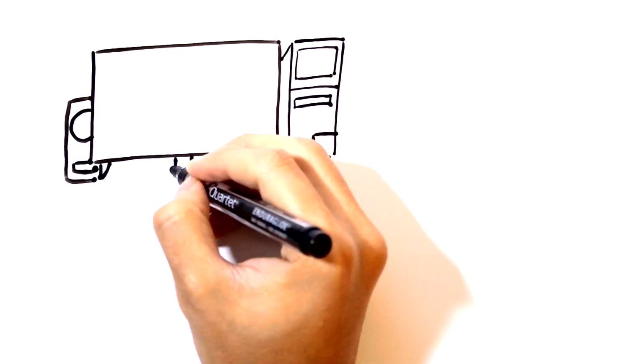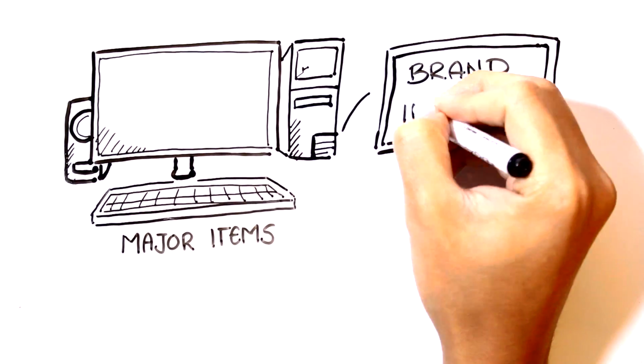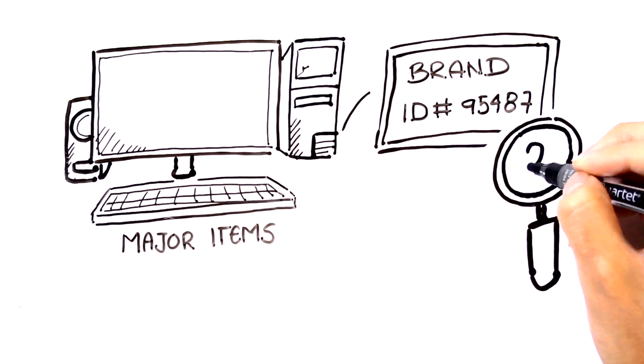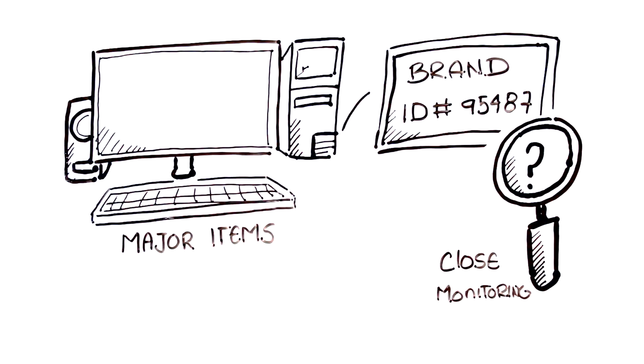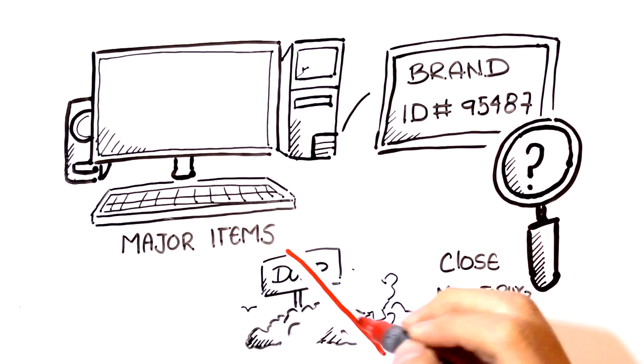GreenCitizen's Total Accountability Management System tracks all major items collected by brand and serial ID. This system enables close monitoring of material up until final processing and guarantees that nothing ends up at global dumping sites.